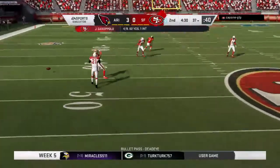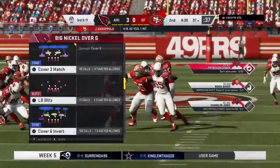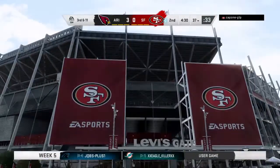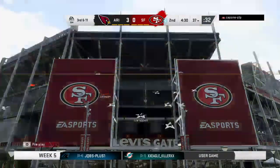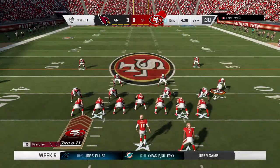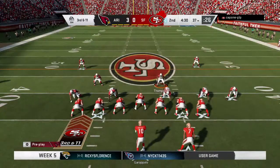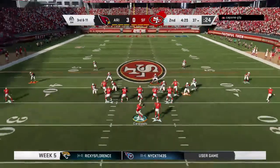On second and 11 now, Garoppolo throwing middle, but it's incomplete. Maybe a little over-anxious in the pocket there. He just didn't look comfortable on that throw. No, he didn't, because it wasn't his normal fluid delivery. And I think you might have had it right. Wasn't really confident with what he saw downfield and almost felt like he wanted to pull that one back.